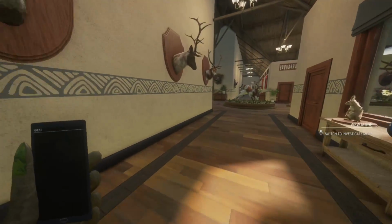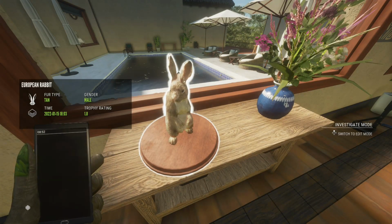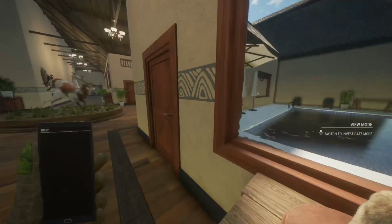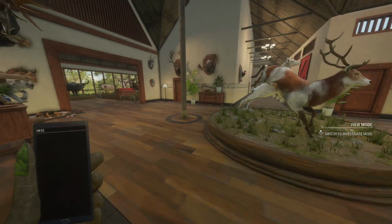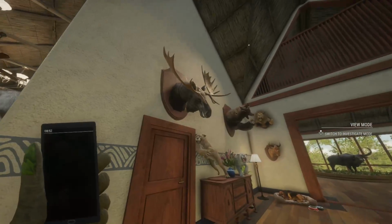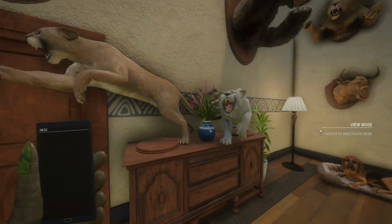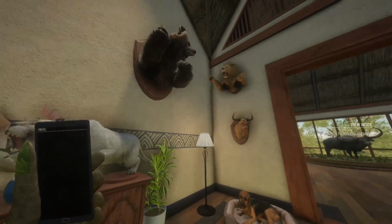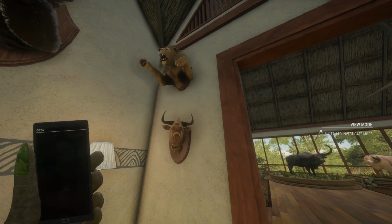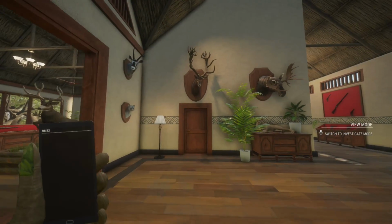As you can see, I have a lot of piebald Rocky Mountain elk. And here's a little bunny for us. Yeah, European rabbit. Okay. Now, over here we have another big moose, a grizzly bear, and a pair of pumas, as well as the biggest lion we have, and another gold wildebeest.